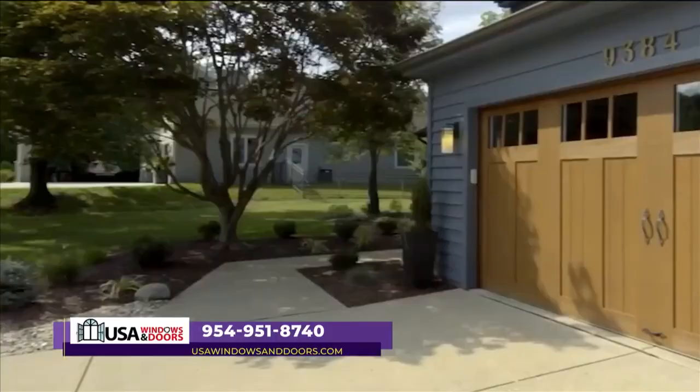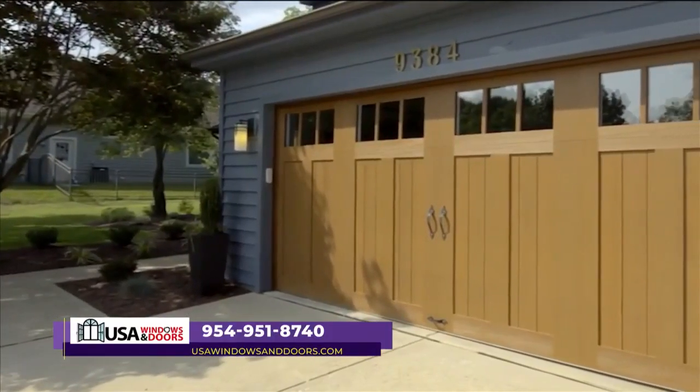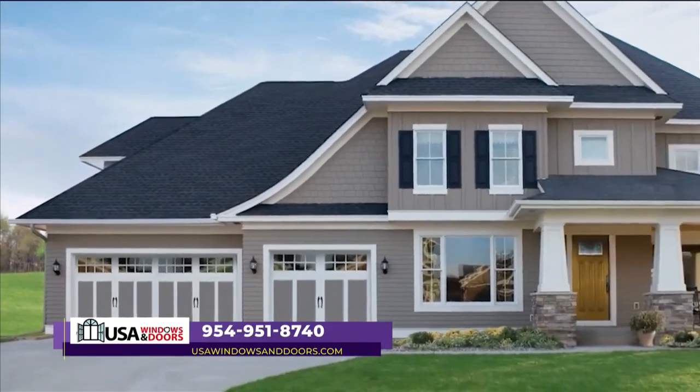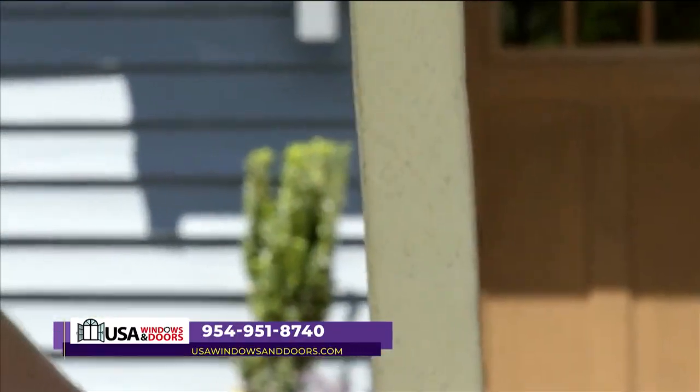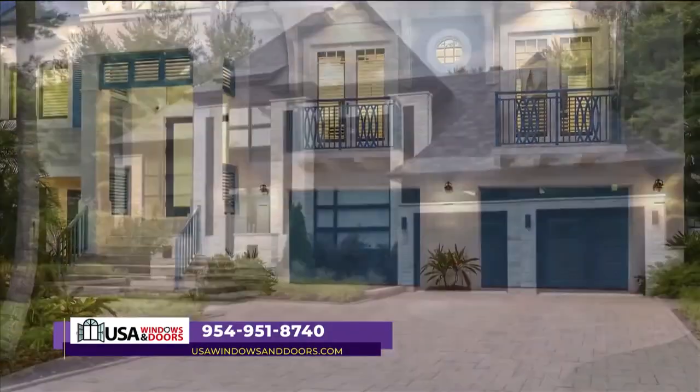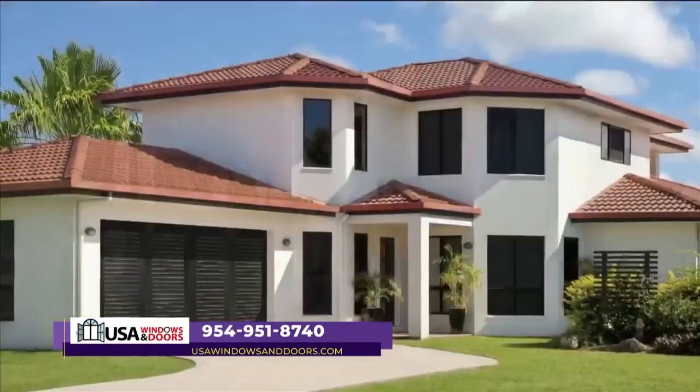And for those who want to convert their garages, whatever they want to do inside of it, a theater, a home gym, anything that they want to do, but they want to insulate it. They want to keep that air conditioning from blowing out and losing all that extra electricity. Well, now you got to have an insulated garage door. We can do that as well at USA Windows and Doors.